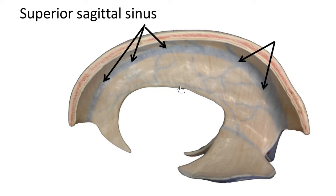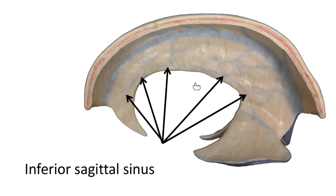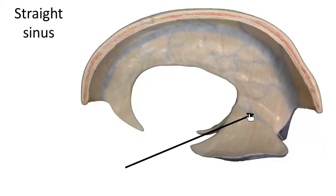Down here on this lower portion, we have the inferior sagittal sinus, this little blue line down here at the bottom. That's the inferior sagittal sinus. Both of these structures are found in the Falx Cerebri. Then you can see how the inferior sagittal sinus drains into this one right here, and that's called the straight sinus.